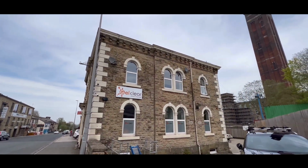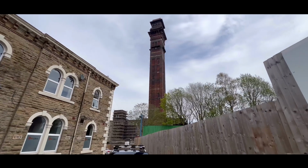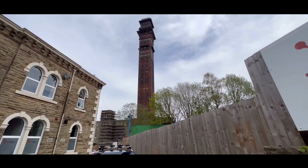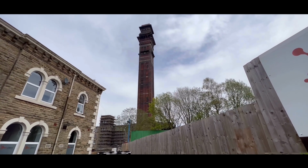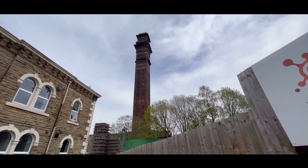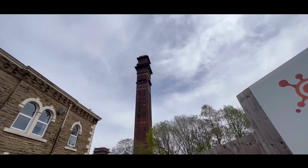So there's an old Baptist church there that's been converted into something else, and that's India Mill chimney that I was talking about. Let's see if we can zoom in to the top.